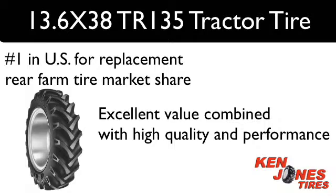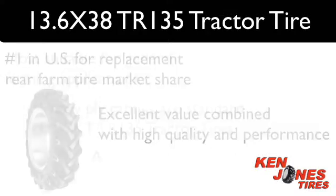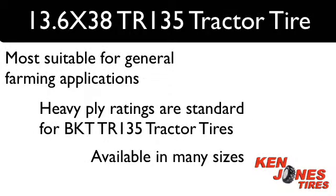BKT brand tires have built a reputation for excellent value combined with high quality and performance. BKT TR-135 rear tractor tires are most suitable for general farming applications. Heavy ply ratings are standard for BKT TR-135 and are available in a huge range of sizes. BKT is one of the fastest growing farm tire import brands in the U.S.